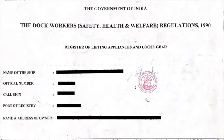As per the dock labor regulation, all the lifting appliances and their loose gears are required to be inspected prior to putting to use, and a thorough examination of the same is required every year. The chain and machinery register is a standard format register recommended by the ILO and is being used by almost every maritime country in the world. The lifting appliances include cranes like gantry cranes or other types of cranes, and derricks if ships have them, but I really doubt that modern ships have derricks. So all types of cranes are taken into consideration when we talk about lifting appliances. When we talk about loose gears, they consist of hooks, swivels, chains, slings, lifting beams, and container spreaders.